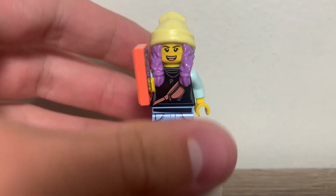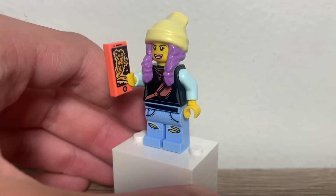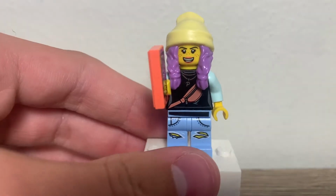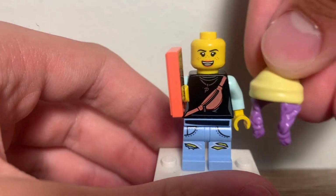So our next figure here is Parker. She comes in a lot of the sets, including like the graveyard, the wrecked shrimp boat, and a few other sets. It's pretty good. I like the ripped jeans right there. Those look really cool. Her torso print looks cool with that fanny pack strapped across. I love her hair beanie combo.